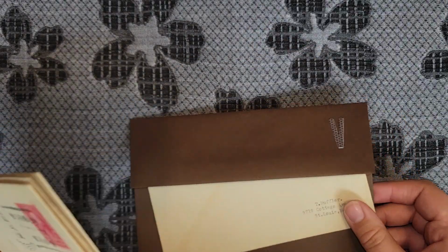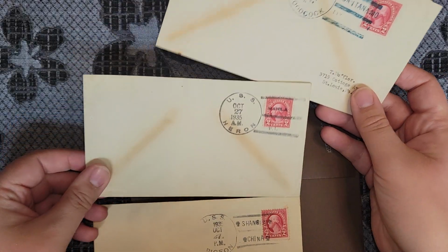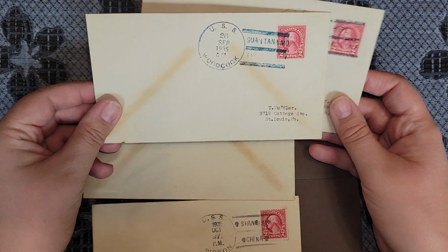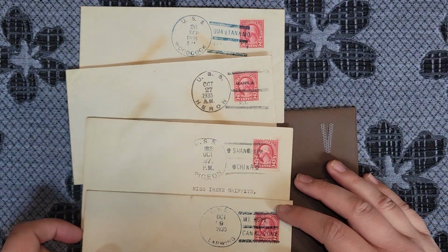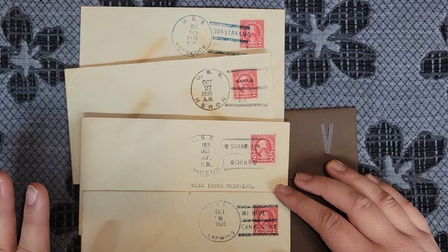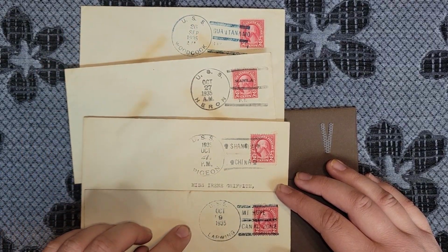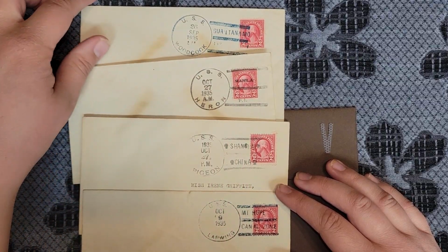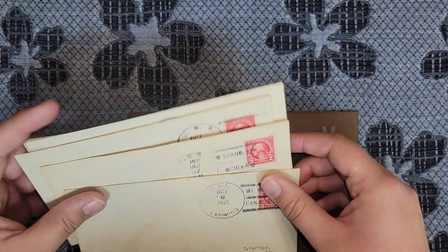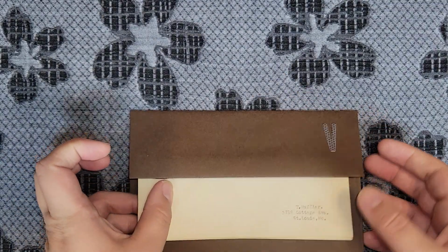For V, I have the USS Pigeon, Heron, Woodcock, and Lapwing. I picked them all because pretty sure they're all different birds. So all these ships are from 1935, and they all have red stamps on these. That's V.